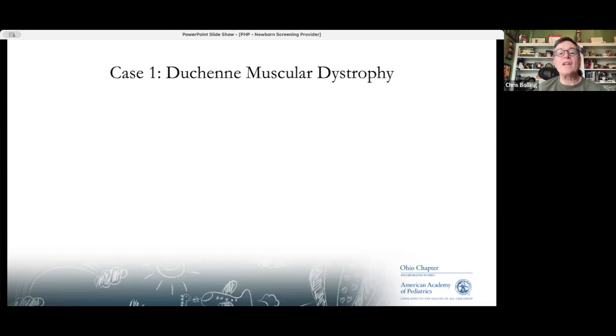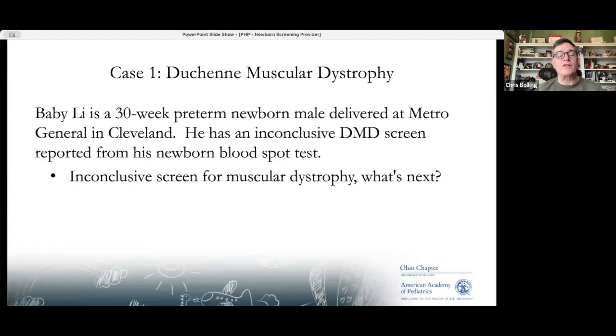So let's dive into these case discussions. We're really going to be leaning on Dr. Mitchell, Dr. Leslie, and Dr. Gupta Basare as we go through these. And Mark, I'll have you go ahead and interrupt me whenever we have questions that pop up in our chat box. So case number one, Duchenne muscular dystrophy.